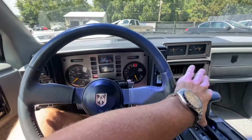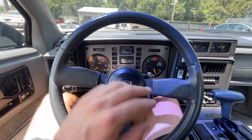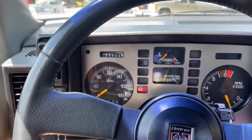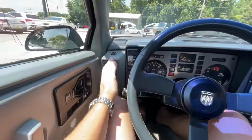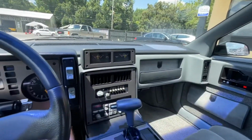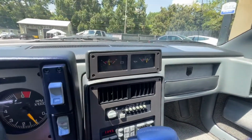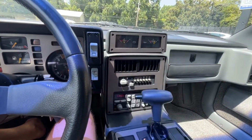Anyways, the AC works, blows cold. You just got to give it a minute to kind of get in gear. There's the exact mileage right there: 23,544, so that's extremely low mileage on this car. And you have an air vent over here, two here, and one over there. You got your battery life right there, voltage, oil pressure, and all that good stuff. AC controls here. It's already getting cold, which feels better.